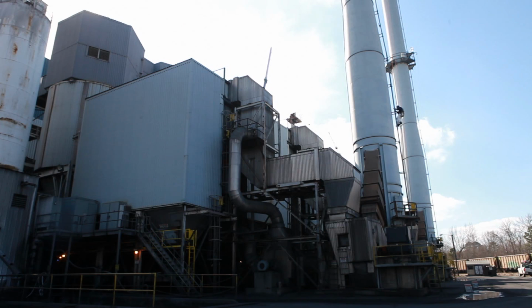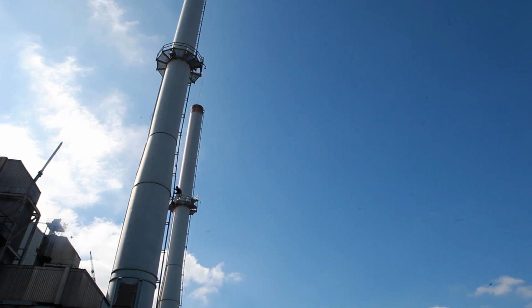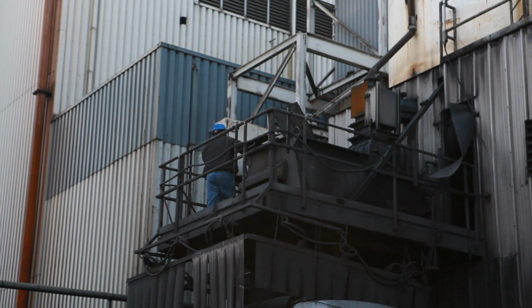The equipment on the backside of the facility is used to remove pollutants from the gas stream exiting the boiler. The spray dryer absorber, SDA, uses lime slurry that is atomized and sprayed into the gas stream to remove approximately 99% of the sulfur. The bag house filters all of the particulate matter from the gas, making it free from ash as it leaves the stack, similar to the bag in your vacuum cleaner.